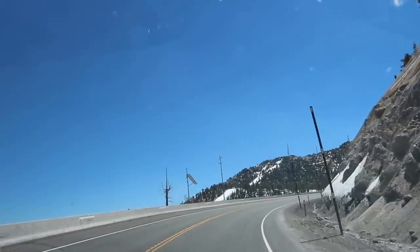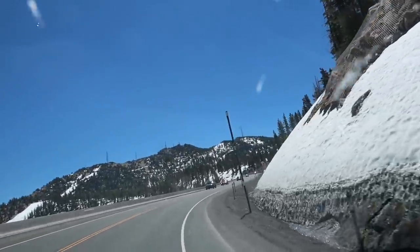Basically going up and over the mountain. Up the mountain, down the mountain. Yep. There's the lake. Oh, looking cool.